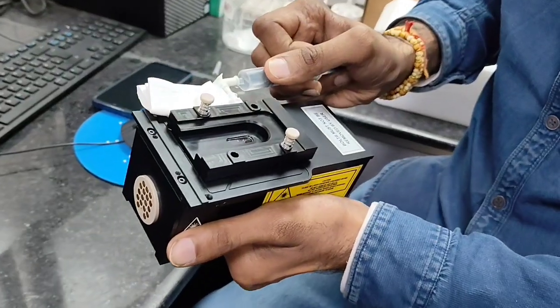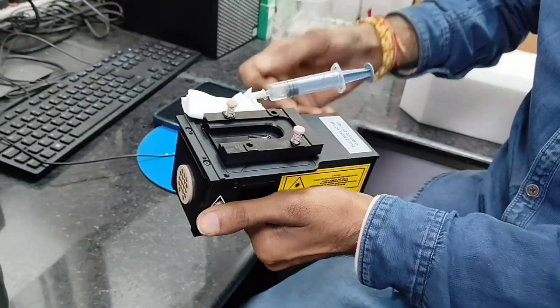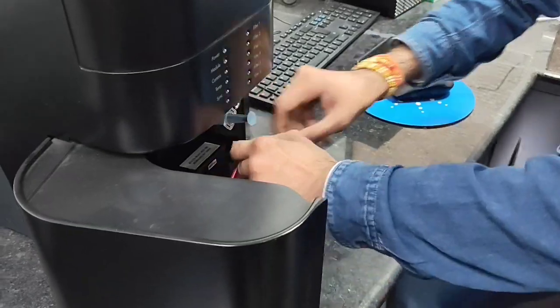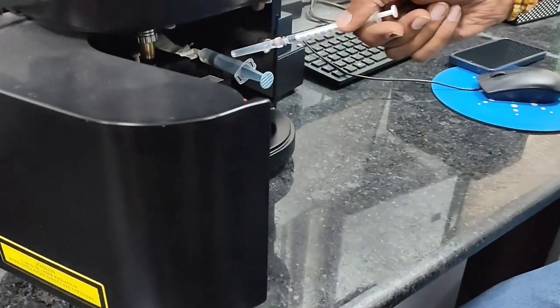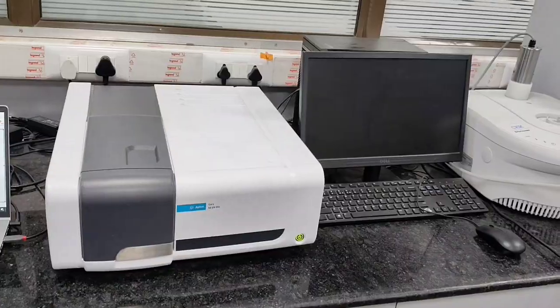Insert my solution into it. Right now I was using it for cleaning purposes, but I'll just fix it in the instrument. And it has the microscope right up there in the setting. So it will just track everything live. Okay, right.